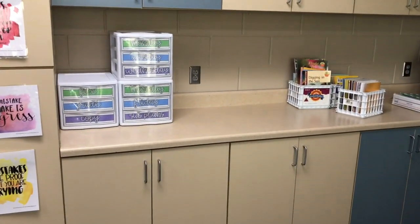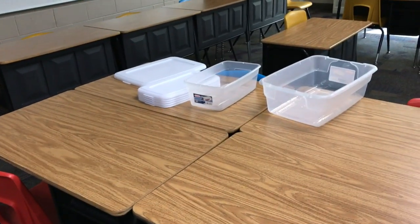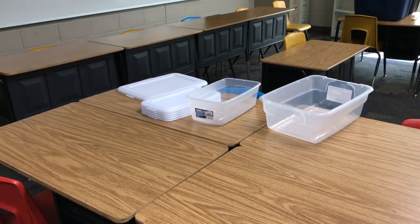So as you can see, all the mess that was over here, and over on those desks, and the stuff that was piled over here that were games are all now put away. I even have 2 containers left over that I can use for other things. And don't mind the extra lids, those are because I have other containers sitting on my desk that I'm using for something else. And I haven't put the lids on yet.